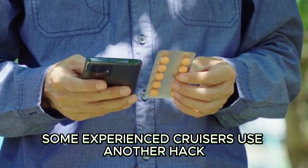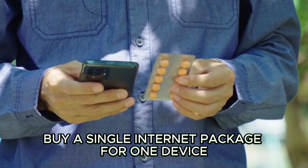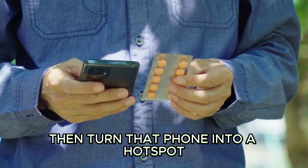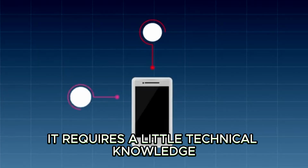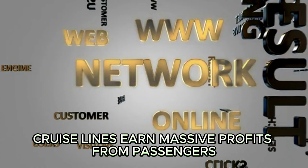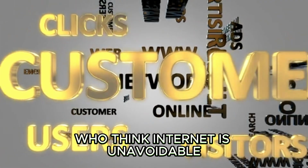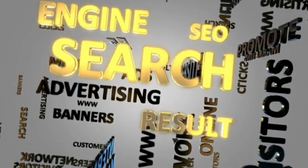Some experienced cruisers use another hack. Buy a single internet package for one device, then turn that phone into a hotspot to share the connection with the rest of the family. It requires a little technical knowledge, but it can save a lot of money. Cruise lines earn massive profits from passengers who think internet is unavoidable. Smart travelers know they have options.